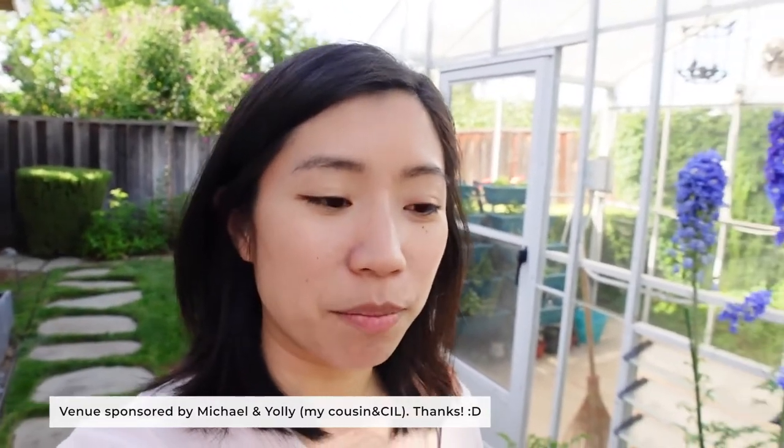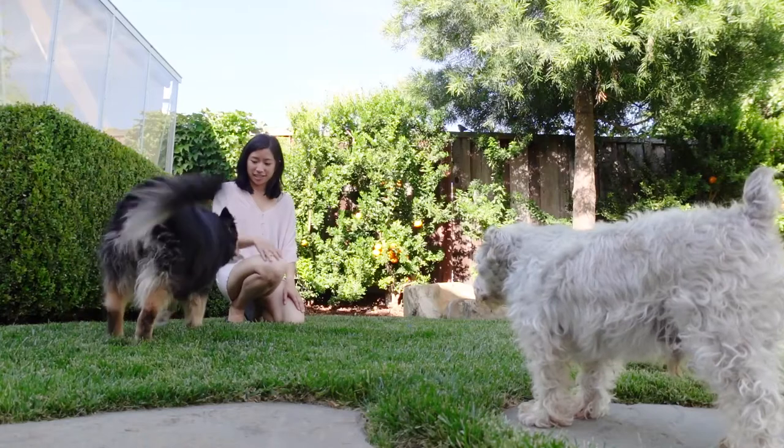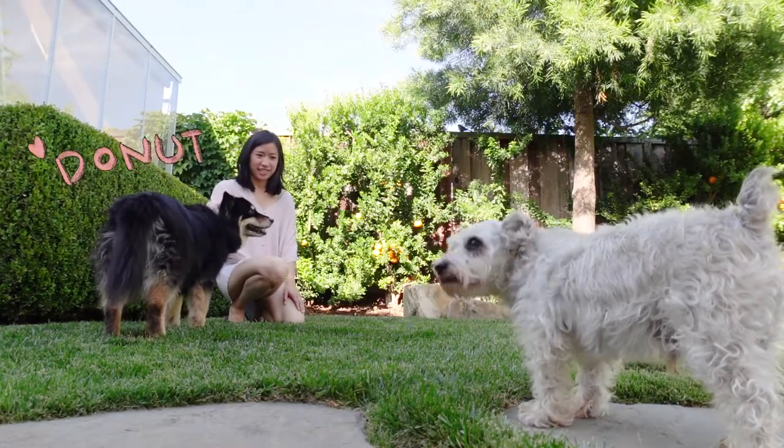We are in Michael and Yoli's backyard in Pleasanton, and today we're gonna try to take some pictures with the 50mm f1.8 with the R6. We're gonna try to take some pictures of the puppies. We have Mochi here and Donut. I don't know how obedient they are, so it might be an extra challenge. Let's see how it turns out.